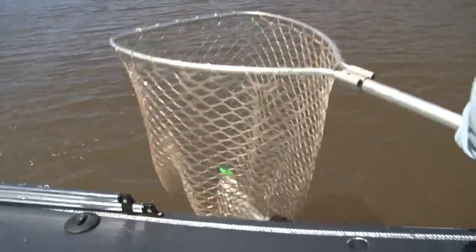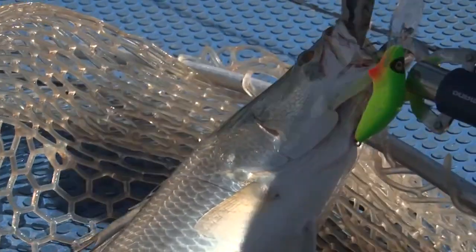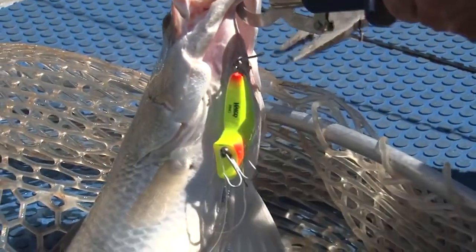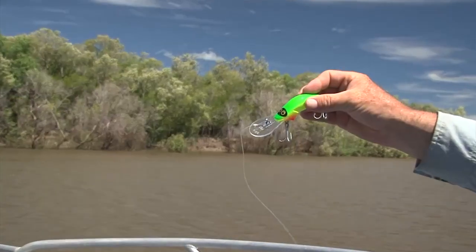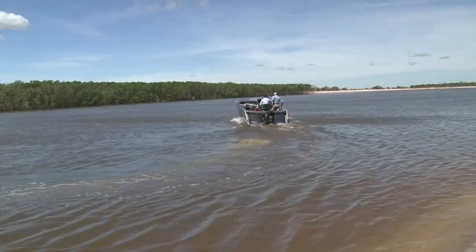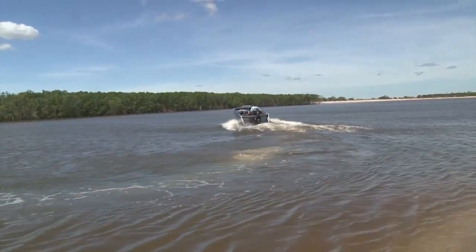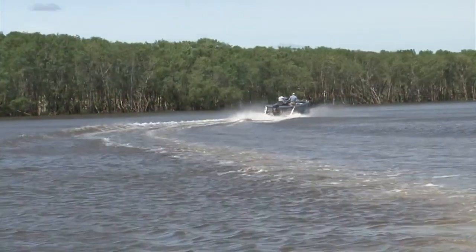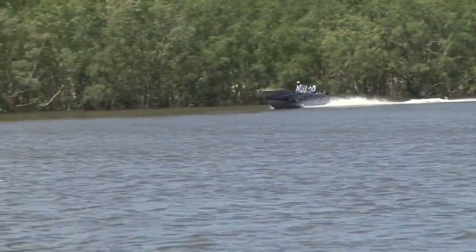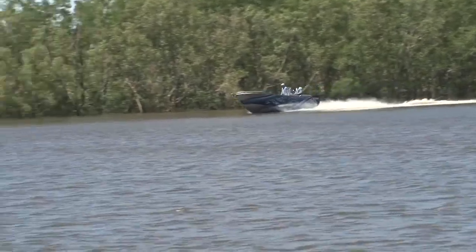They really ride with a nose down action. So when they do hit a snag, they bounce up and float back up over it and continue to swim through. So they're really easy to work through snags, even for a novice angler. The boys make the decision to leave behind a bunch of competitive but smaller fish to explore further upriver.